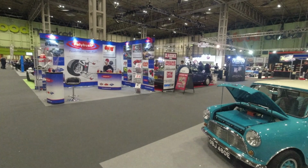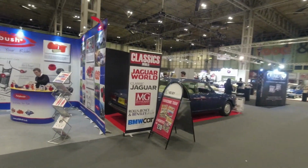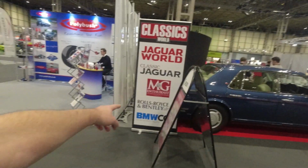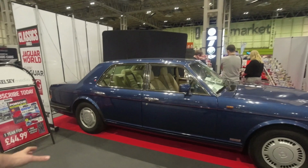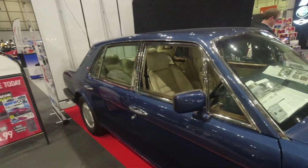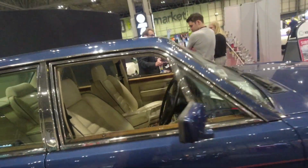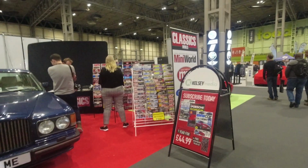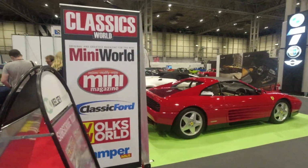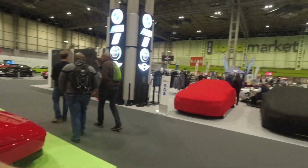Hiding in this section of Hall 1 is Kelsey Media, who I used to work for with various titles, Rolls-Royce and Bentley Driver, Classic Jaguar being two of them. They've got this lovely Bentley, which I really do like. It's been featured quite extensively. It's even for sale. Thankfully at a price I can't afford, so that's alright, that's all good. Carry on around here. Oh, they've got Ferrari 348s and the like around here, and Lamborghinis, and stuff is already getting covered up.